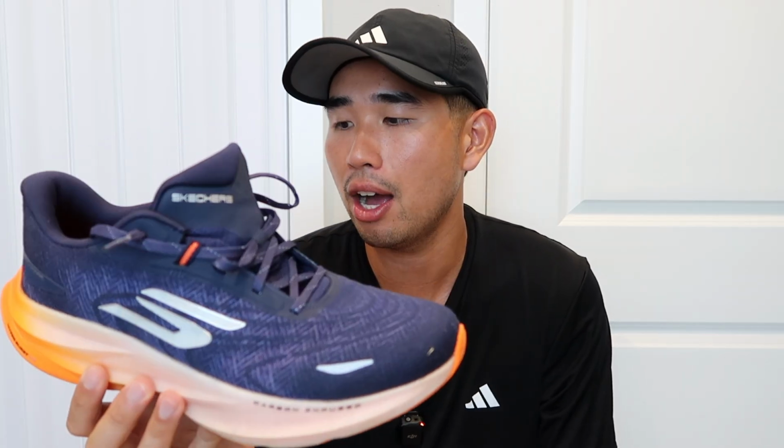Stability-wise, I would say that the Go 17 is definitely more stable, but the Skechers definitely isn't unstable by any means. But if you supinate or overpronate a lot, you might want to get either a stability shoe or the Ghosts. This is definitely more of an exciting ride, and it definitely feels a little bit more impact absorbent and a little bit more premium on foot. Definitely on the softer side though, so if you don't like soft foams, then this one might not be for you. But overall, very, very comfortable.